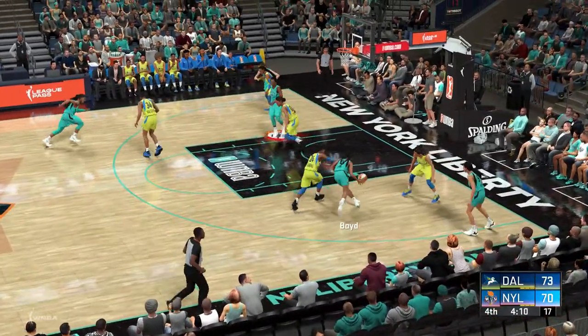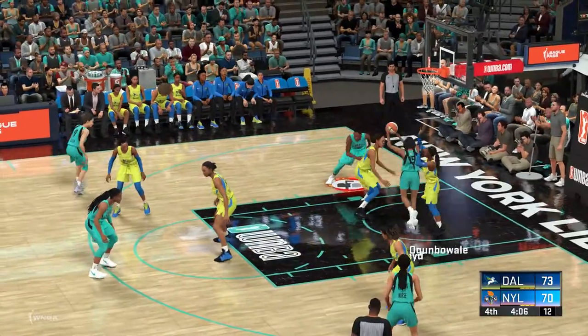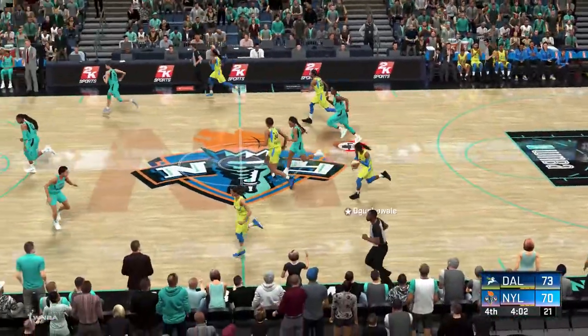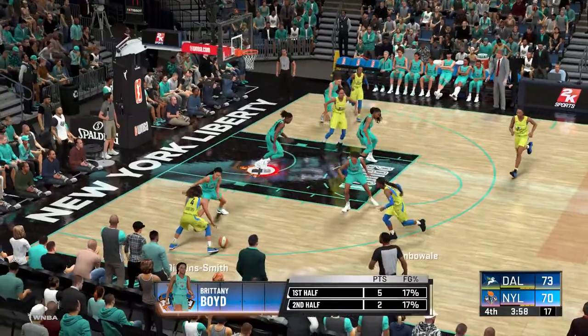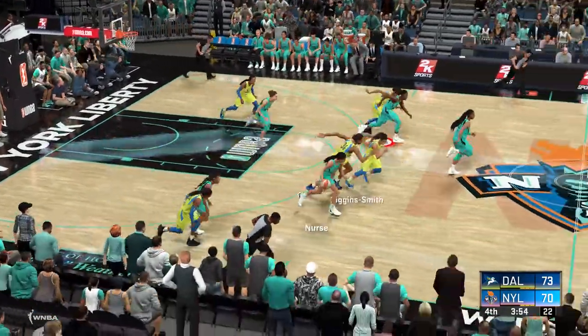Side Boyd. They get it back. Good D by Arike Ogunbowale. She's killing them with her poor shooting. To the wing on the left. Diggins Smith with it. Gray picks her up.